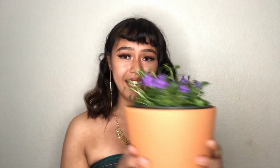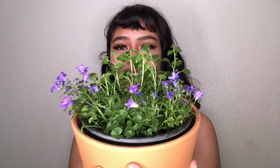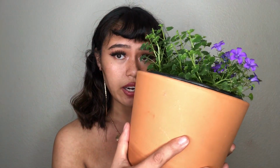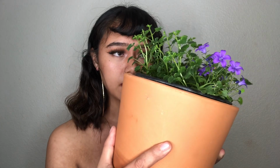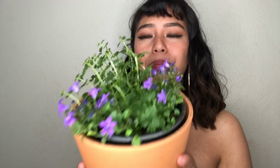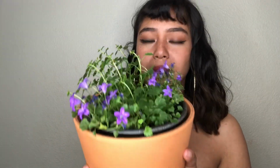This next guy is a Campanula, I think that's how you say it. And it flowers, it's got beautiful purple flowers. These little leaves are growing nice and big. It's facing my window like this, so I have to remember to turn it every now and then so it all grows evenly. But it's also grown like 2 inches since I got it, and I think I got it probably last month. It just adds a really pretty bright purple color to the room, and that's why I love it.